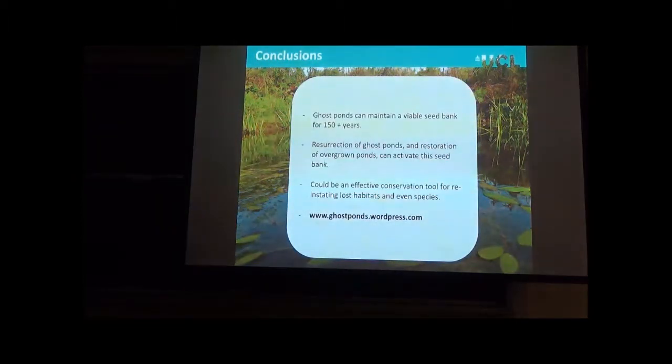So overall what we found is that ghost ponds can maintain a viable seed bank for over 150 years at least, based on just 3 ponds that we managed to get our hands on to actually do this experiment with. But resurrecting these ponds and restoring overgrown ponds, clearing out the old terrestrial sediment and exposing that seed bank, in both cases can result in those aquatic species coming back, and both restored ponds and ghost ponds seem to follow a similar sort of trajectory and pattern.